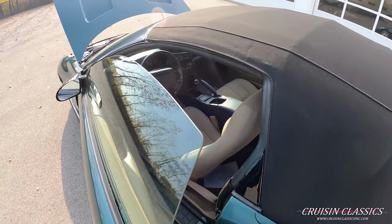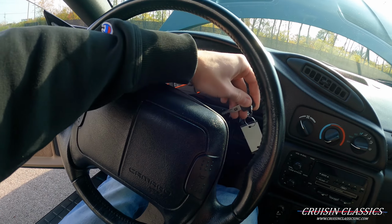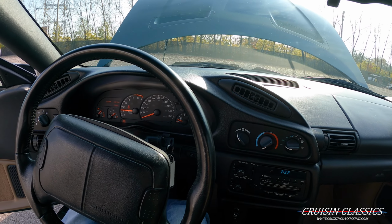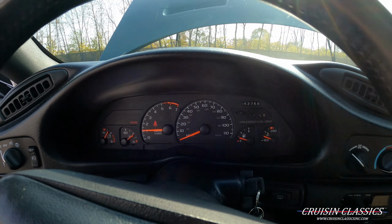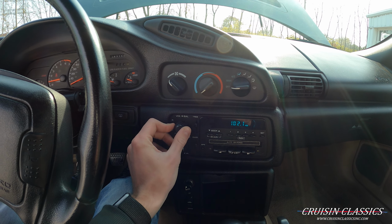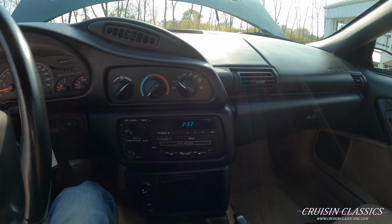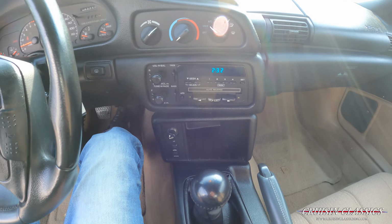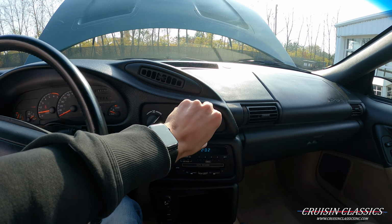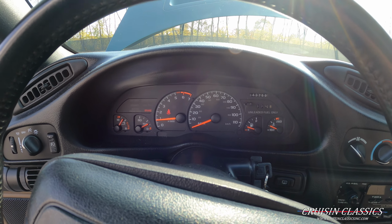Let's go ahead and hop in this car though, fire it up, and then we'll take it on a drive, see what it does. You can see she fires right up. No check engine lights, of course. Let's see if our radio works. Yep, we do have sound out of that. I'm gonna turn the AC on. Let that blow, start blowing cold. And it already is. Yep, ice cold. We're gonna turn that off. You guys can see it does have oil pressure, charging about 14 volts.